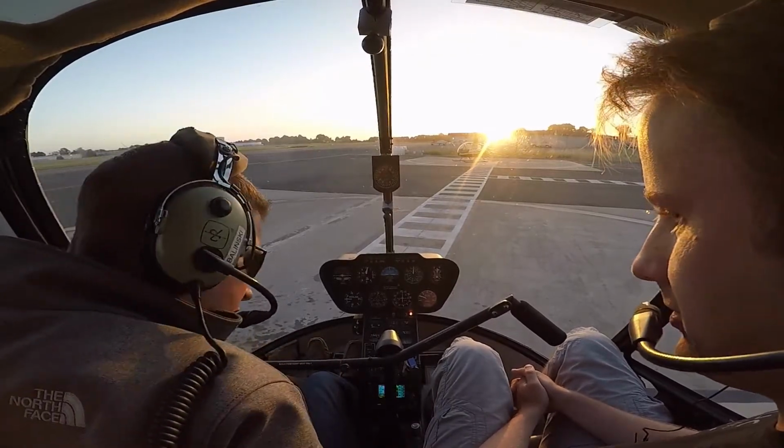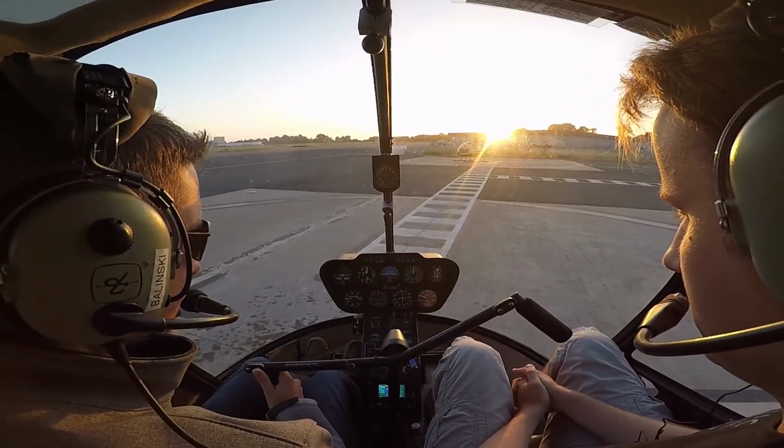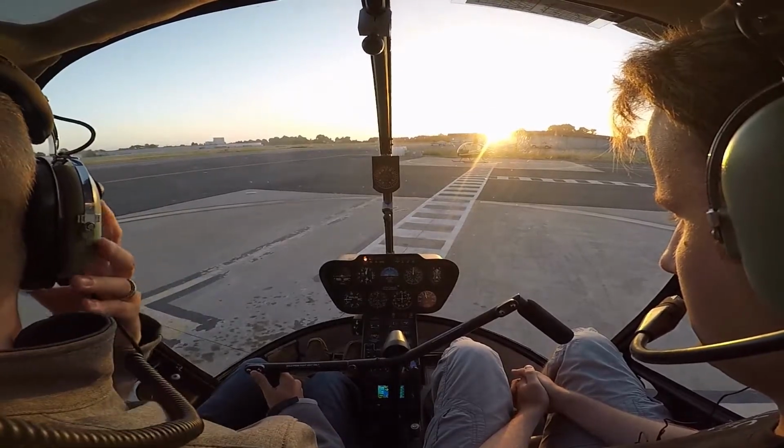Alright, so we're going to take the frictions off. Governor's going to come on. We're going to turn this RPM all the way up to 80%. Above that, the governor's going to take over. So the governor's doing his job.